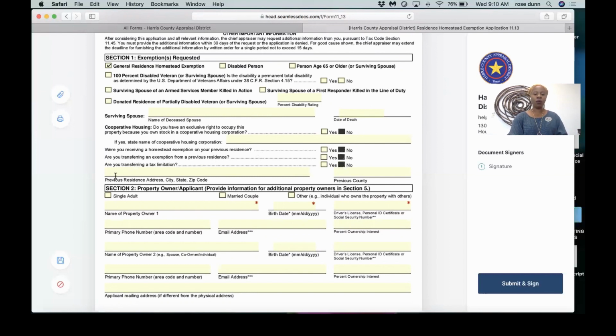And if you were to have a previous home, you will have to put the address of the previous residence. So if one of those were yes, you will have to put the previous house and the county where the home is located. But because you are a first-time home buyer, you never owned a home, this is your first home, you do not need to worry about these portions.